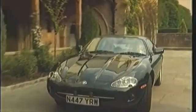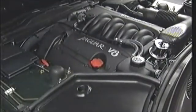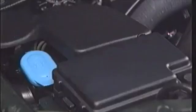The XK8 is powered by Jaguar's all-new AJ V8 engine, which is accessed by the bonnet release located in the left-hand footwell area. Under the bonnet, all items requiring regular checks are clearly identified, and your Jaguar sales specialist will familiarise you with them at handover.